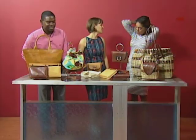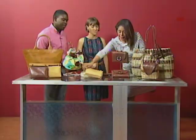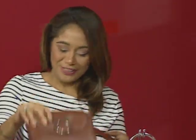So we're talking about canvas, leather, and basket, and the incorporation of both wood and leather here, and now we're moving into the front of the line. Everybody who doesn't know yet, these are back in stock. Seriously.